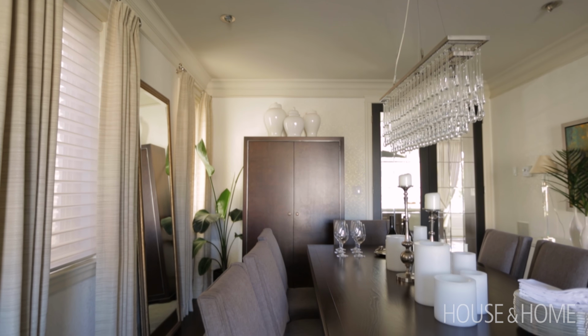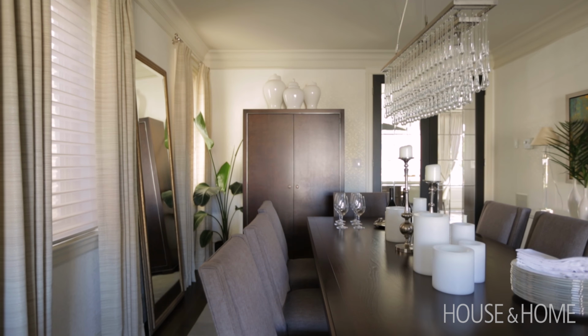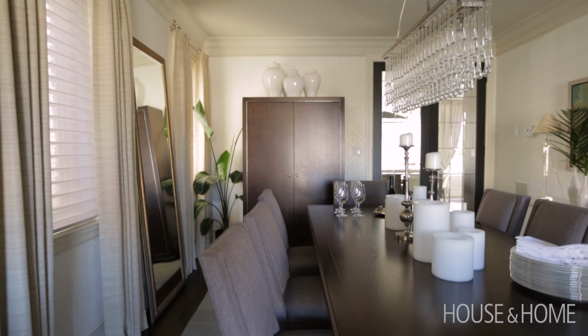On one hand, they love just being home with their family, and on the other hand, they love to clear the kids out and bring their friends in and have huge cocktail parties. And this home we tried to create for them can do both.